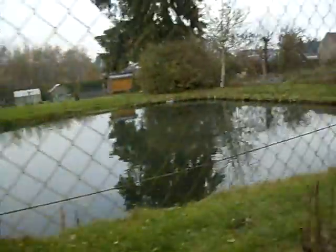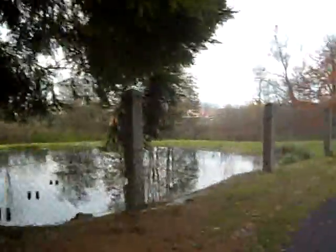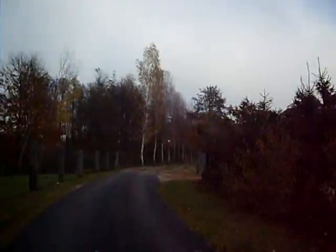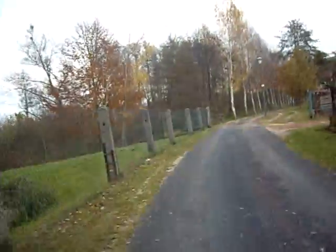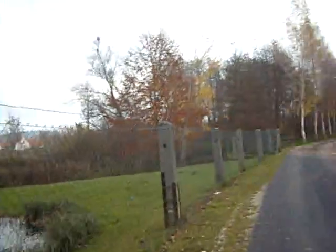And over here is some privately owned ponds. I think they just protect the pond. I don't know if it's man-made or not. Here are some more privately owned ponds. There's like 3 of them. And there's like a couple of cow farms and chicken farms and stuff like that around here, so it kind of smells really bad right now.